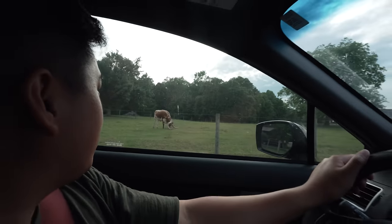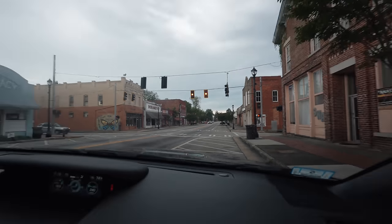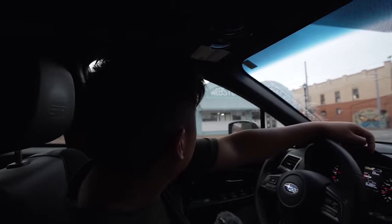Well, here we are back on Main Street of the Victorian house we're at. And all of it is just gone, probably for good, dude. I mean, nothing's open. It's like 8 p.m. right now. We're gonna head to a hotel and we're gonna end it here.